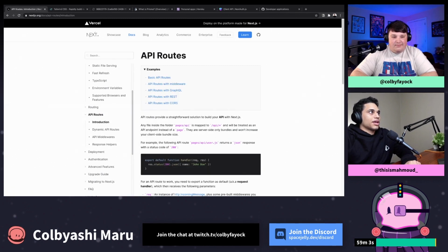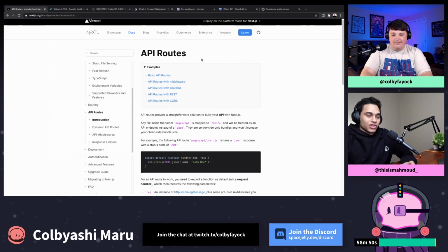If you go to just nextjs.org, if you haven't used it, they have great documentation. And in the API routes, we'll be handling the authentication part using NextAuth if we have time. And also the CRUD functionality.